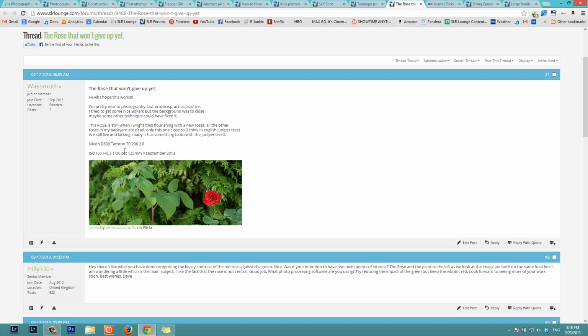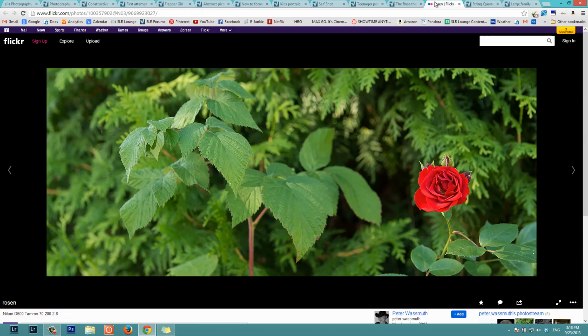Getting that shutter speed up higher is going to be important because you're shooting at a fairly long focal length. In addition to your hands shaking, if there's any slight gust of wind, these objects are going to be completely blurred at 1/30th of a second. So bring the shutter speed up, bring your aperture down to that fixed aperture. You paid all that money for that wonderfully low fixed aperture. You should use it. All right, so great shot by Peter Wasmuth, or Rosen by Peter Wasmuth, that makes more sense. Great job, Peter.